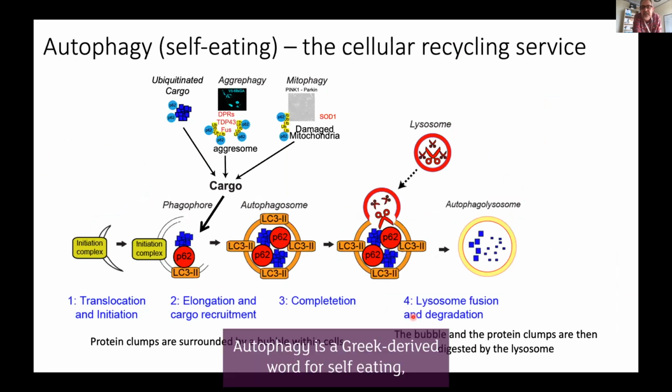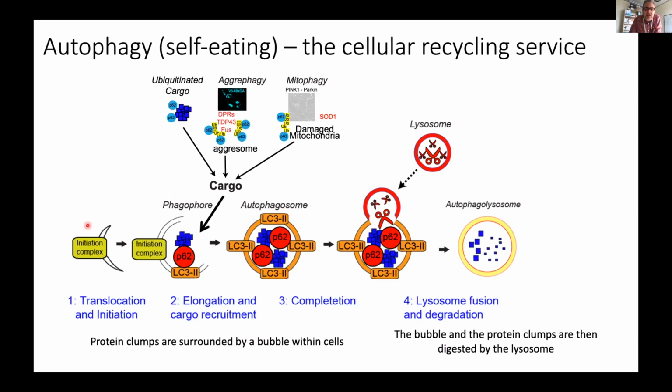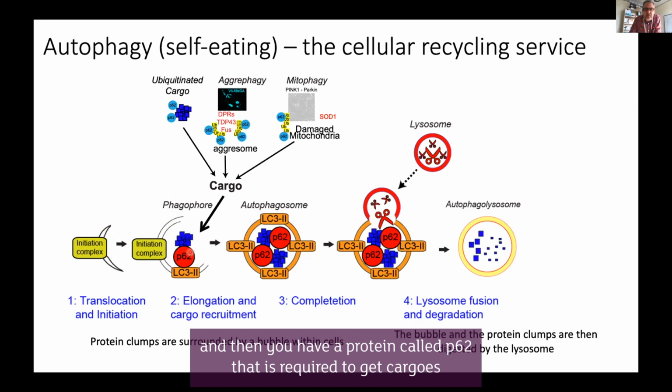Autophagy is a Greek-derived word for self-eating, and that is exactly what the pathway does. You can call it the cellular recycling service. It's actually very complex, but I tried to make a cartoon. Technically, what happens is there's a start of autophagy: a little membrane bubble starts forming, and then you have a protein called P62 that is required to get cargos.